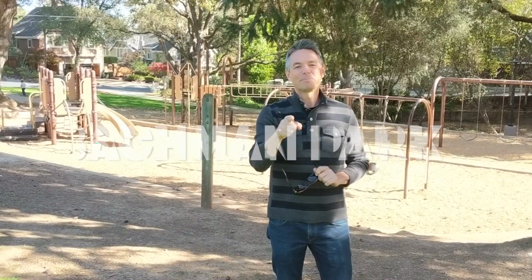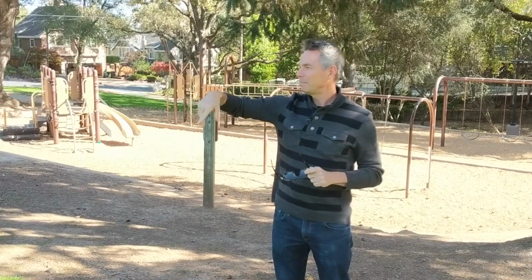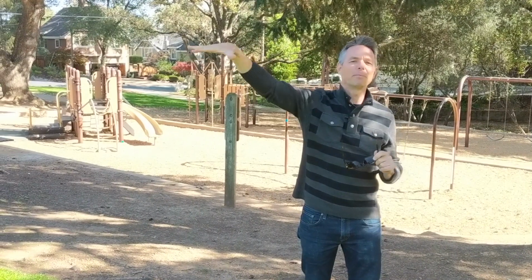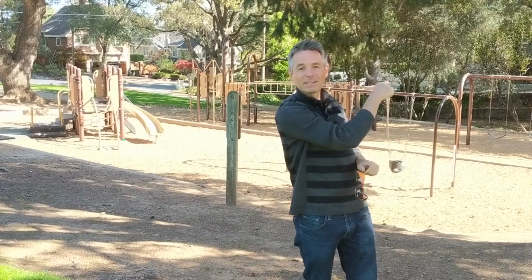Now we're at Bachman Park. Bachman Park is at the corner of Bachman Avenue and Belmont, up here in the Glen Ridge neighborhood of Los Gatos, so just up outside of downtown, right? North Santa Cruz Avenue is right down there.